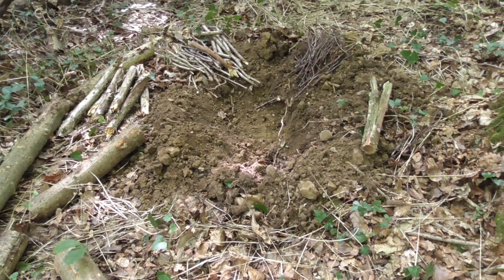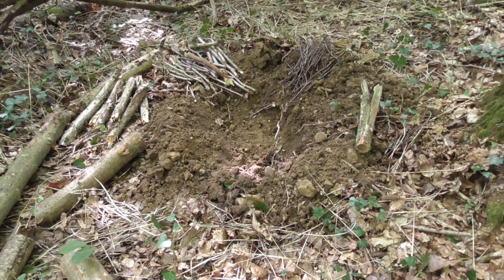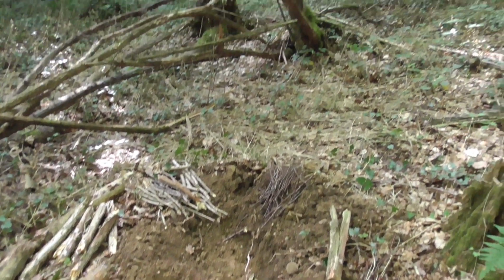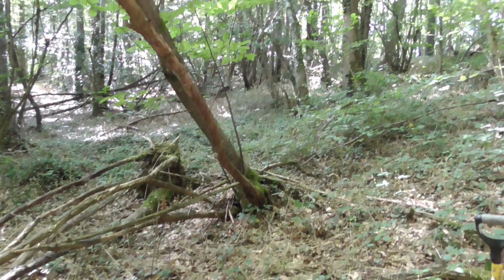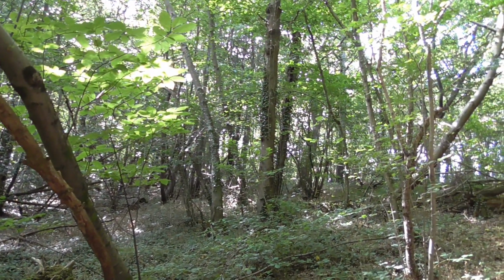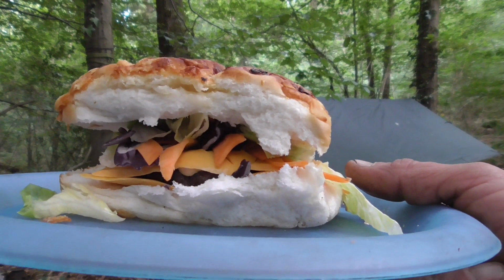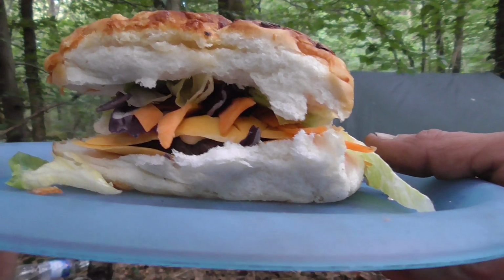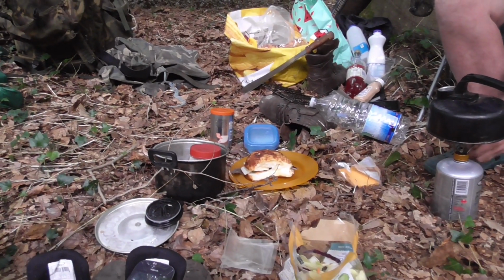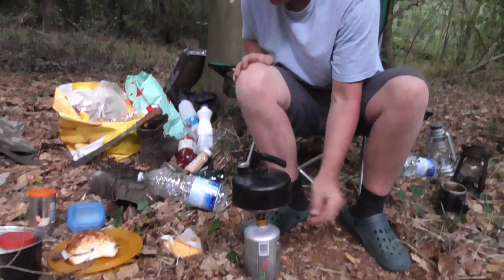So that's the fire pit all prepared there, folks. Just have to cook some burgers, that one later. Perfect. And that's lunch sorted there, folks. Lovely cheeseburger. Wayne's got the same. His orange plate there. And the kettle on for coffee afterwards.